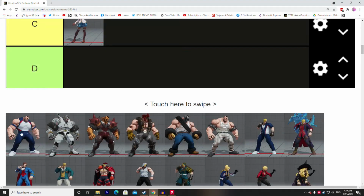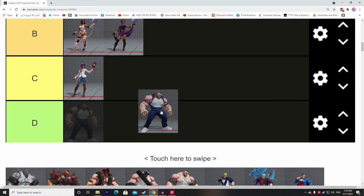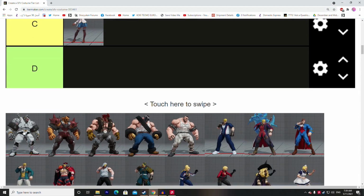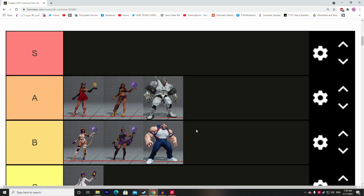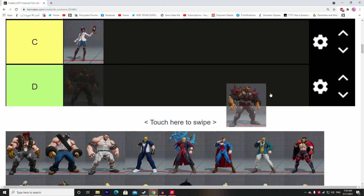Now let's move to Abigail. Tracksuit Abigail. This is probably actually one of his best looking costumes. I do like it a lot. He doesn't look that stupid with it, so I'm gonna put him in B. Mecha Abigail. This is his best looking costume. I do think that Abigail in general has a ridiculous look. It's hard to take him seriously, and he's one of the characters where the costumes that embrace the silliness are the ones that work for him. So I do think that the Mecha Abigail is an A tier.